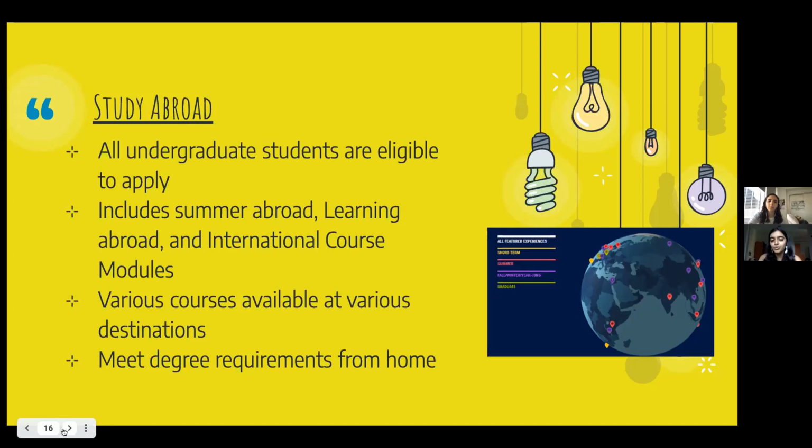If you have free time and you still want to get course credits, you can see which universities are affiliated with UofT and then maybe just take a course there and you could still count that course.